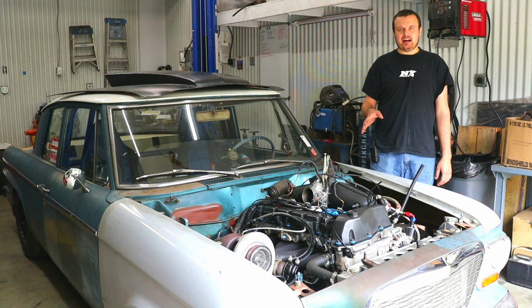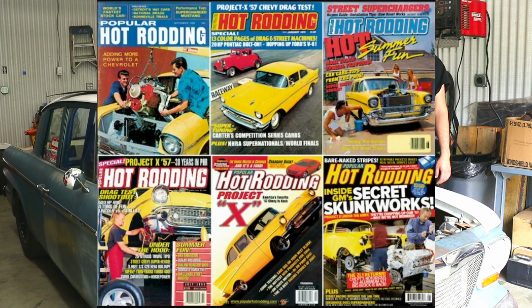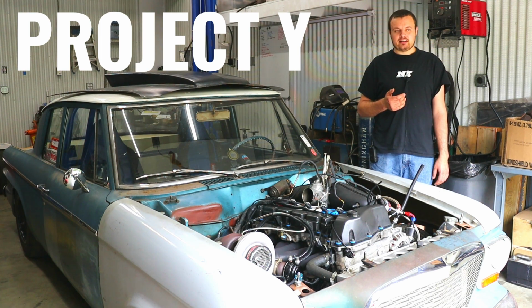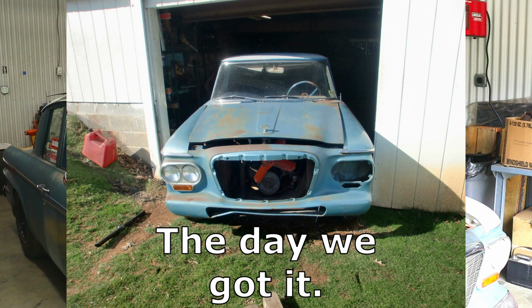Some of the older guys are probably familiar with the Project X '57 Chevy that was featured in Popular Hot Rodding and later in Hot Rod magazine. And this is sort of our Project Y, if you will. I am of the Y generation, otherwise known as Millennial, and this car has always been a rolling science experiment.